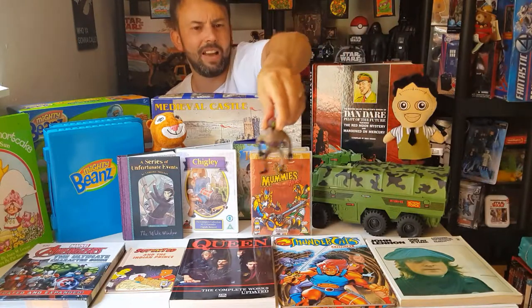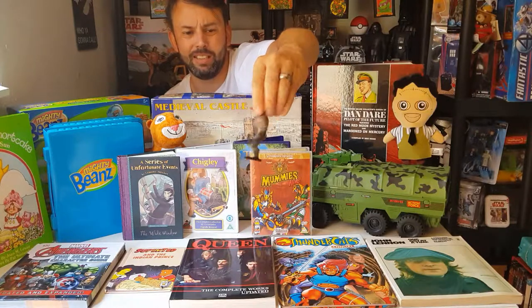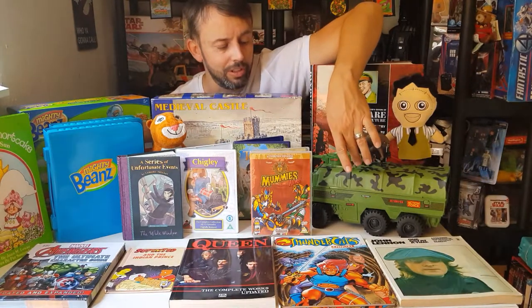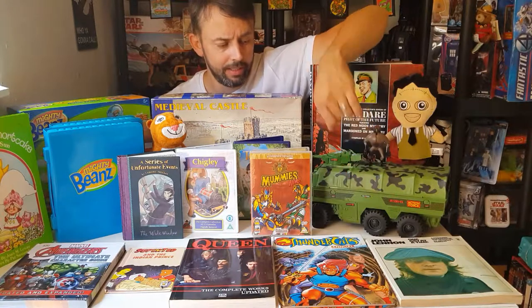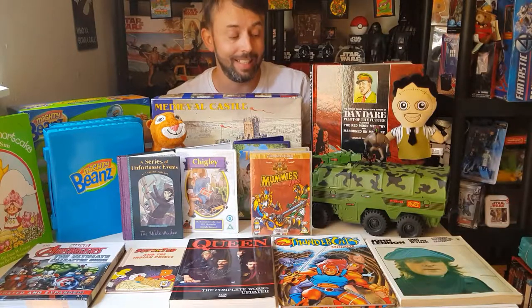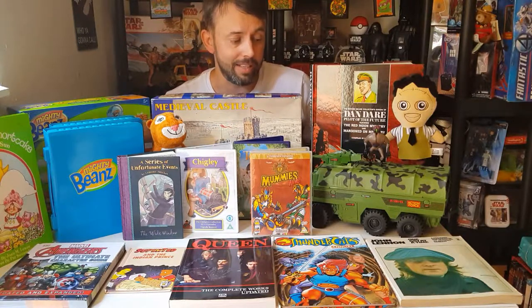I believe that's a Ben 10 figure, not entirely sure. I've not looked into it yet, to be fair, but looking at it, I would say it's Ben 10. They're both perched upon this absolutely beautiful Action Force Z-Force armoured troop carrier. If you watch my other videos, I had quite a good haul of Action Force recently, and it has kind of stoked a fire inside of me. I don't know whether I'm going to be keeping the Action Force items and starting a collection on those.